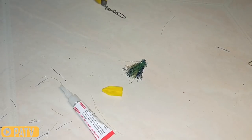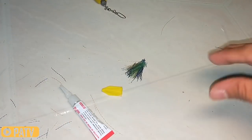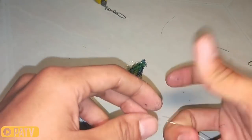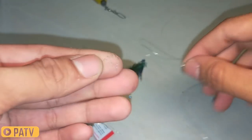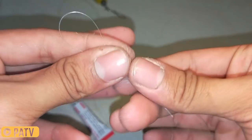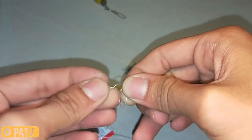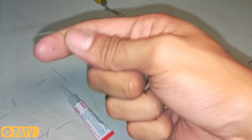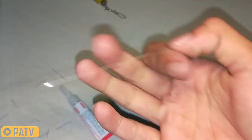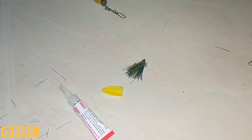Okay, I just cut myself a monofilament line. I prefer 20 pounds because it's not too heavy and not too light. And so you want to tie a loop here. My hands are all stiff now because of the super glue. Be careful, guys. Then at the end of the line, the snood really depends on how long you want it to be. You want it to be very long, it's up to you really. But for me, I like it just nice, about half my hand.